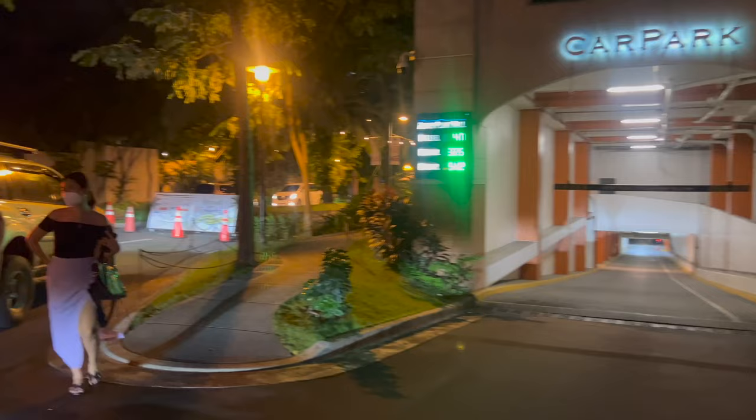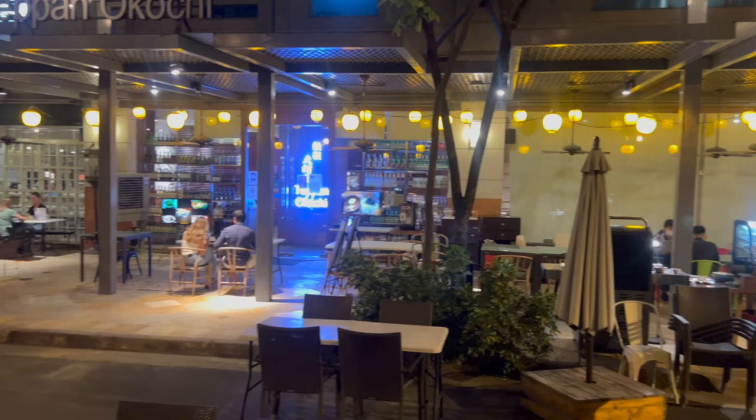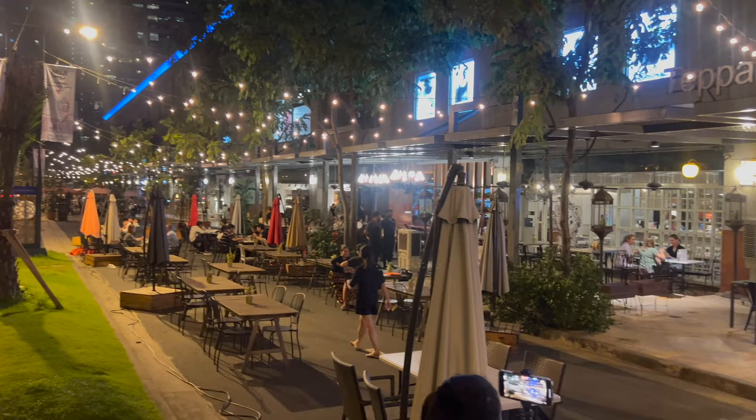Everything's beautifully lit up at night. All the signs are LED lighting, even the street names or the street signs. It's quite modern and beautiful, aesthetically pleasing to the eye for sure. So this is actually right outside the Power Plant Mall. There is a strip right here that kind of has some BGC vibes with the hanging incandescent Edison light bulbs on the string there.